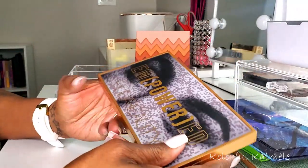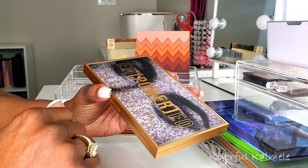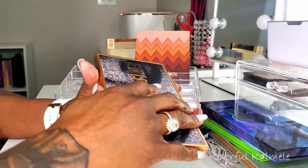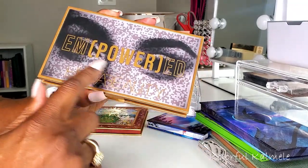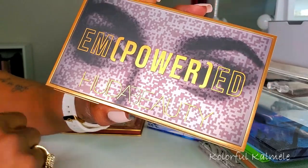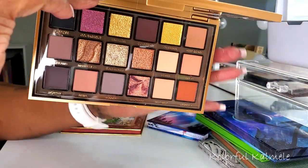I did want to have something where I could just do some everyday looks. So these last two palettes are really for that. You know, for me to be able to just grab something that's in my everyday stash and do everyday looks with. This is the Huda Beauty Empowered. That's what that looks like. I've been kind of shying away from this palette. I don't know why.